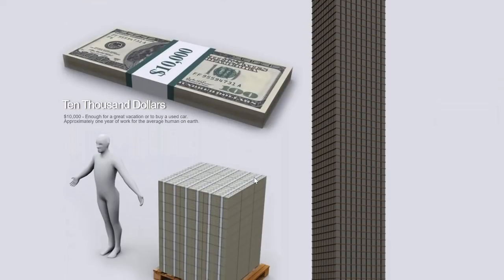So then we take the next logical step, and that's a stack of $10,000 bills. Enough for a great vacation or to buy a used car, approximately one year of work for the average human on Earth. Now, this is dated. This is from 2014, so I'd be very curious to see what it is now with all the liquidity and inflation we've seen since then. But more than likely that number may be up by 50% to $15,000, but that's not a lot of money to earn per year on average for a human on the planet.